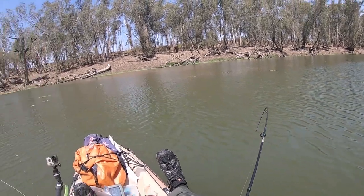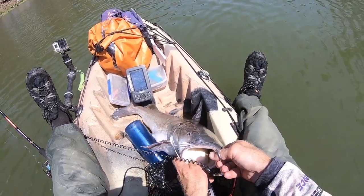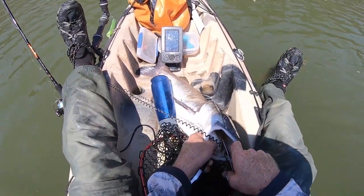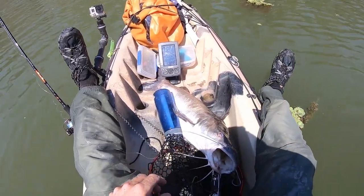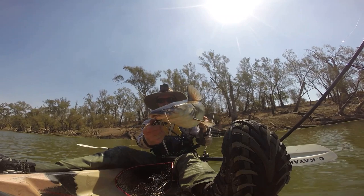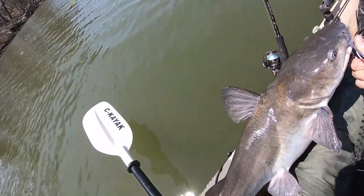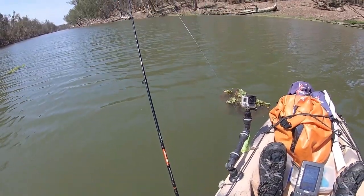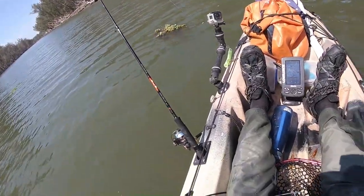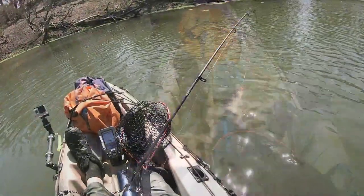And that's a good sized catfish too. Real raspy sort of a mouth too. Check out the size of that thing. That is a 67 centimeter catfish. I've got one not quite that big on the line at the moment. Not a lot smaller.